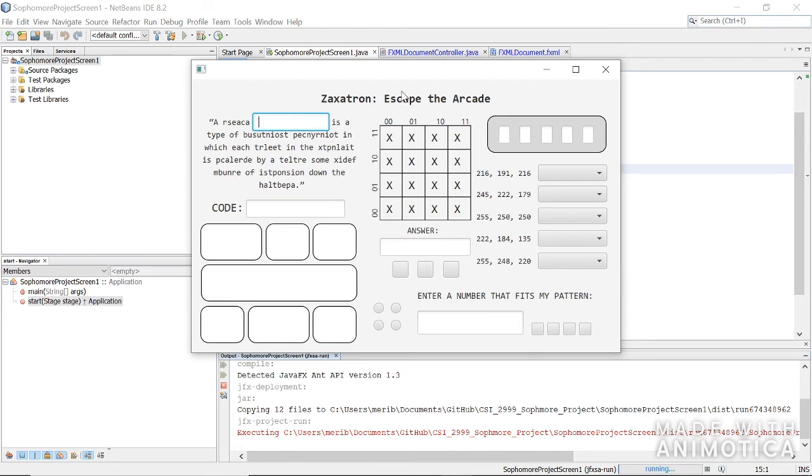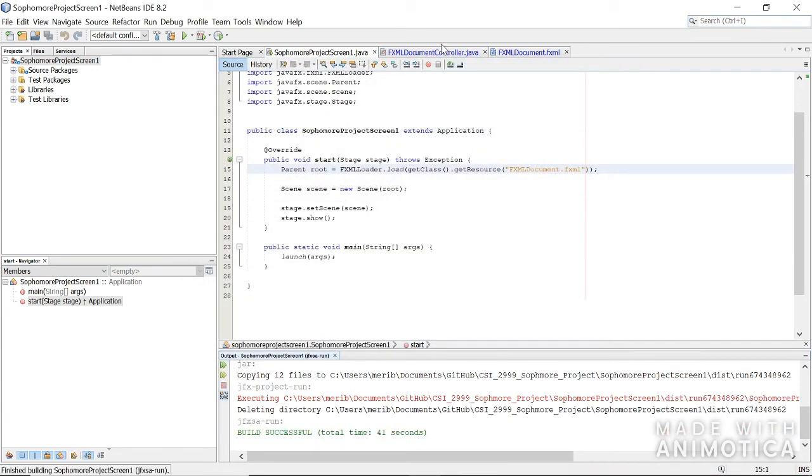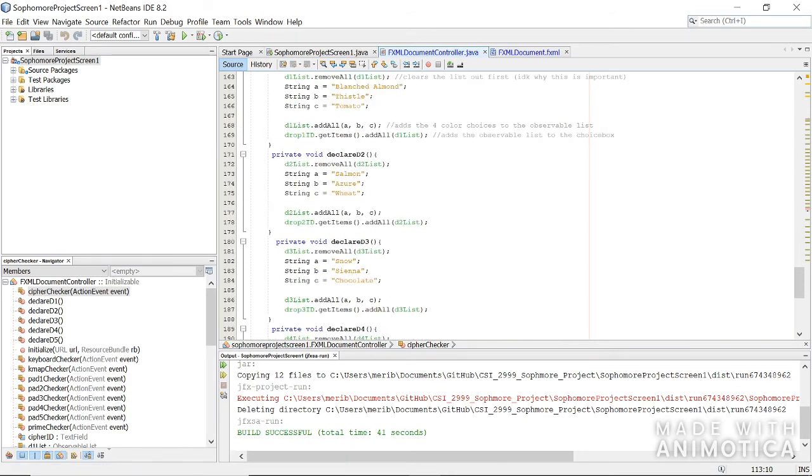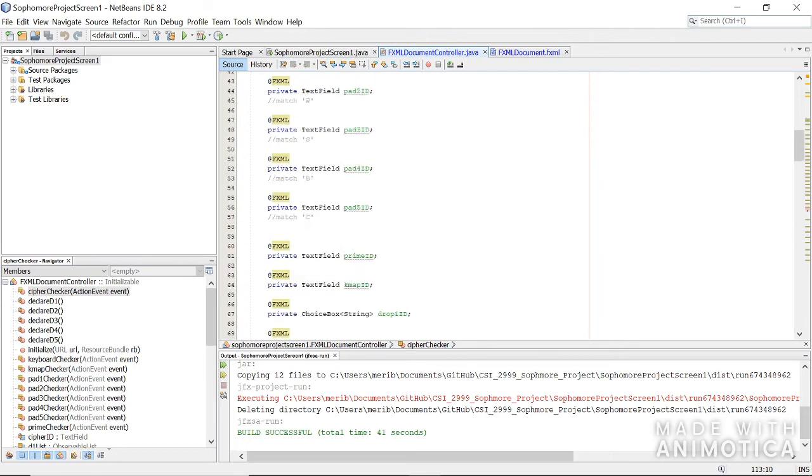I designed a mock-up of it at first, after we decided all the puzzles that we wanted to do, and then I implemented it using Scene Builder, and then got it into NetBeans here. It has some basic functionality, such as when you type in cipher here and hit enter, it changes to correct. I've also got these drop-down menus over here for the RGB color puzzle that work with the padlock here. And I did those using observable array lists, which you can see here in the document controller.